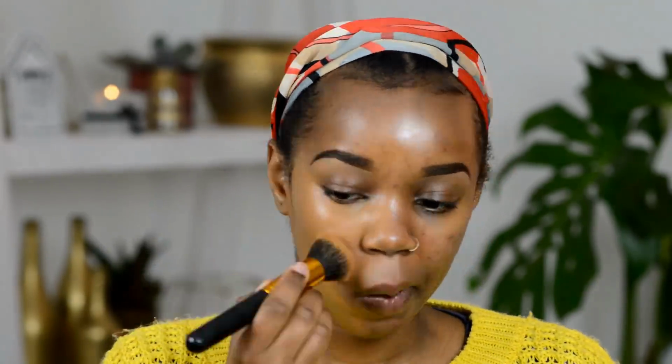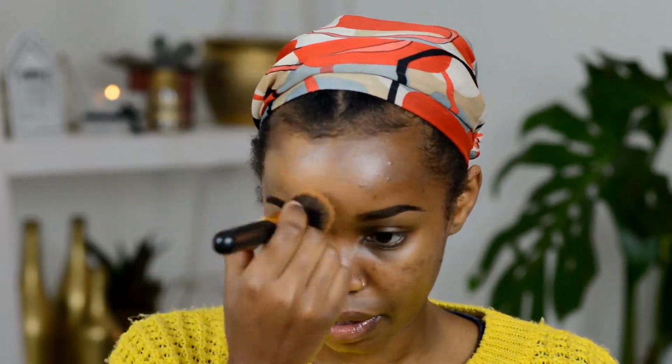It also has different formulas for different skin types, just like the Fit Me. So it has combination/oily, dry/normal. It has different formulas for different skin types, and it also has SPF, which is amazing. It wears beautifully throughout the day. And the reason why it beat out the Maybelline Superstay is that the shades are really good, and even if you don't get your perfect shade, you can work around that.